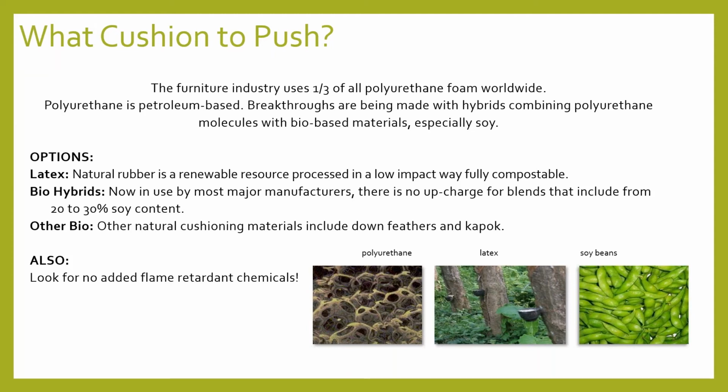There are still flame retardants used in foam and in fabric. So you do want to ask, and you do want to specify no flame retardant chemicals. Why? Because it's bad for our health and it doesn't do that much for reducing flammability.